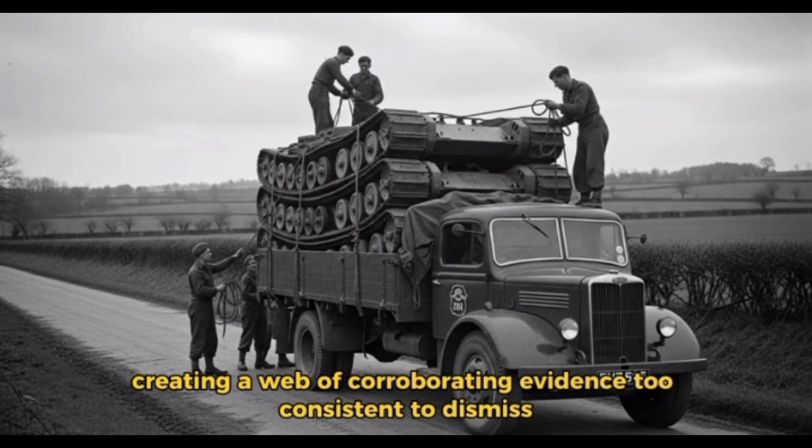The dummy's lightweight canvas construction, which seemed like an obvious weakness, actually solved a critical problem. Genuine tanks created characteristic deep track patterns and crushed vegetation that took days to develop naturally. The light dummies allowed crews to recreate these track patterns using specialized rollers and rakes, controlling exactly what the Germans would photograph rather than hoping natural activity would look convincing.